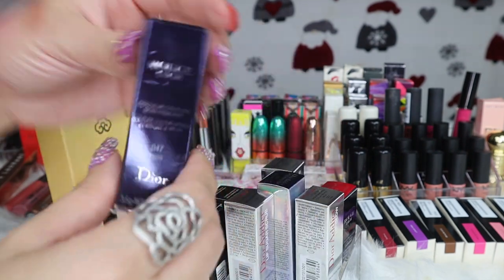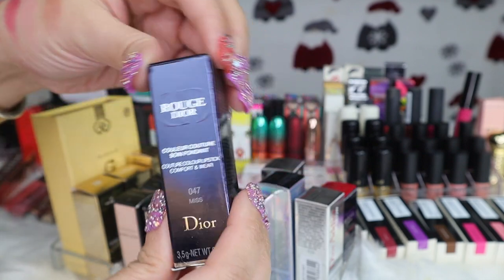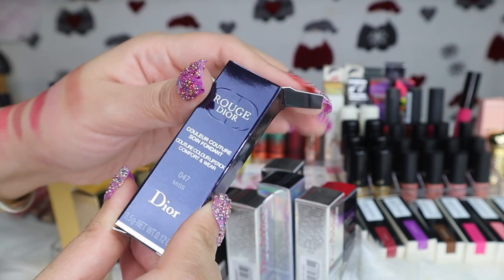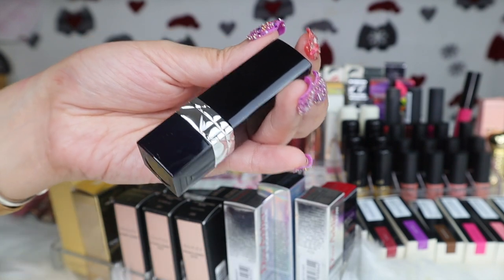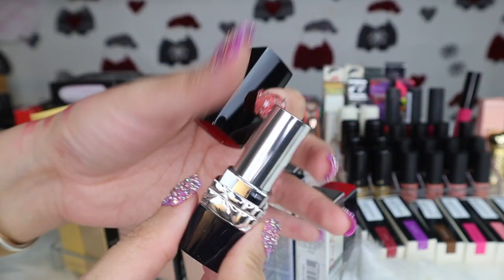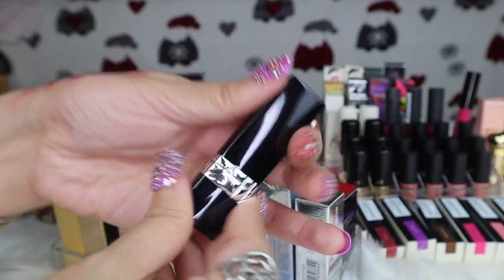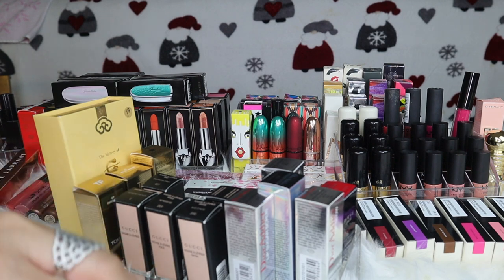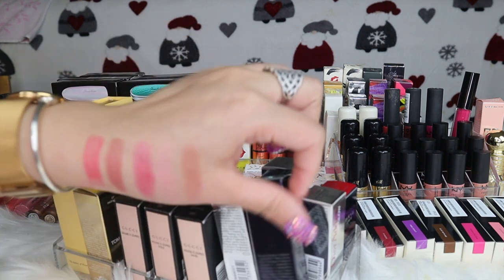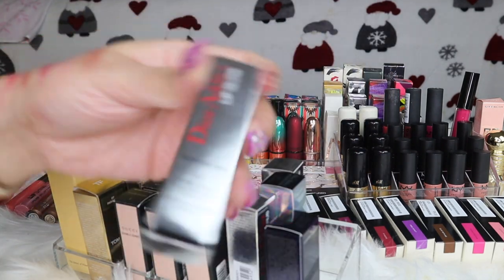Last three. So I have here this one. I bought one for my mom and then one for me. And this one is called the Dior Miss. It's the shade number. Oh my gosh, why am I opening it? Oh, it looks like that. Oh, it's pink. Yeah, so that's pink. But a light one.